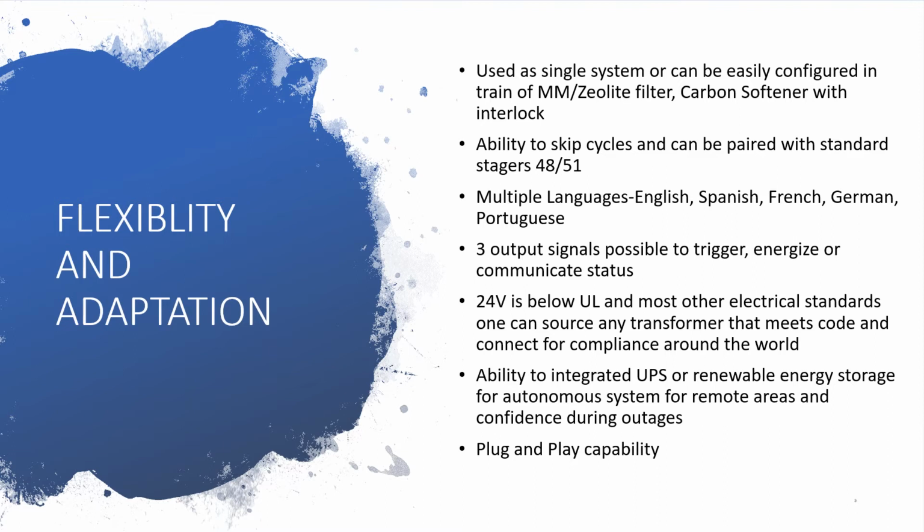You have 3 output signals, which are able to trigger, energize, or communicate status, allowing for a wide range of flexibility and adaptation, which we'll cover more in part 2 of the programming phase of this, but you can interact with a lot of different potential unique differentiators in your product line. The NXT runs on 24 volts and is below UL and most other electrical standards.